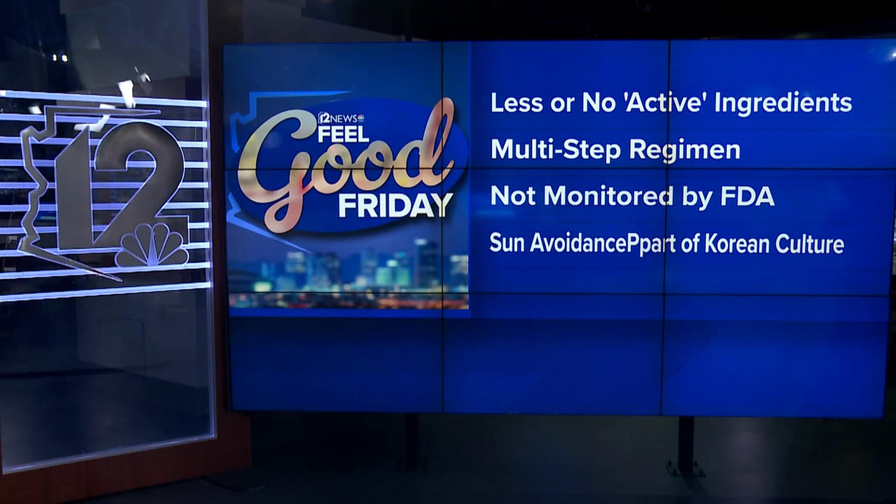All right. So let's go back into what people should know, because you kind of alluded to the fact that they may not be as effective as U.S. products, right? Well, it's just that in the U.S., we have so many clinical trials that support these active ingredients. And so I think one thing that differs in Korea than the U.S. is the culture. The culture in Korea is to avoid the sun starting probably at birth. Right. And that lack of sun exposure will result in beautiful skin. Here, someone might be starting a little bit later in life. They might have gotten some sun exposure. And so the lack of active ingredients can be something to consider.